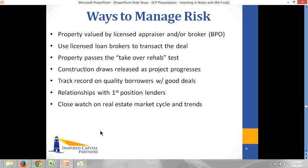Now, ways to manage risk. We will always get the property valued by either a licensed appraiser or a broker. We get what's called a broker's price opinion, and that's done by a real estate agent. We'll get them to go out to the property and give us their professional opinion about what the property will sell for once it's all fixed up. We only use licensed brokers to transact a deal, as well as licensed escrow and title companies. So we want to make sure that all I's are dotted and T's are crossed.